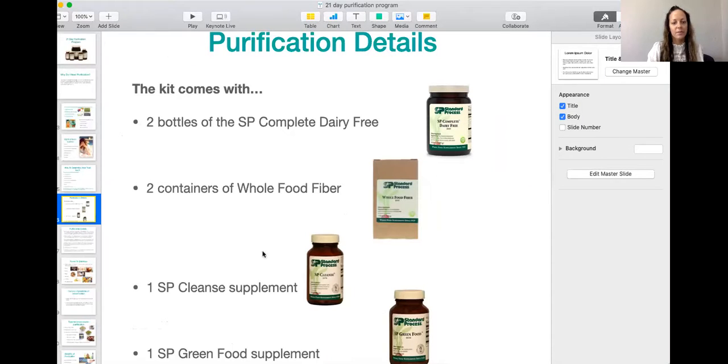There's also the SP Cleanse supplement. For day 1 through day 10, you're going to take the SP Cleanse supplement. You take 7 of them 3 times per day. Again, this is going to help pull all these toxins out. We want to make sure they're eliminated from our body. So this is going to help totally detoxify us and clean us out.